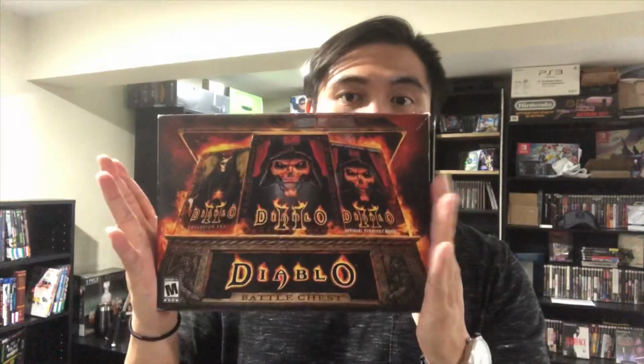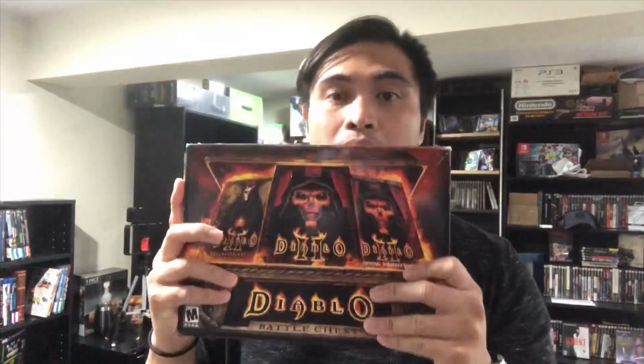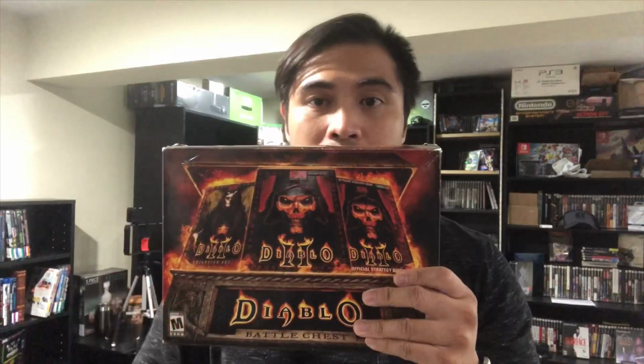For the longest time, I think I lost my entire battle chest of Diablo 2 a long time ago, back in 2000 something, and I'm just glad to finally have my own copy again, and this is definitely going to be added into my collection for sure.